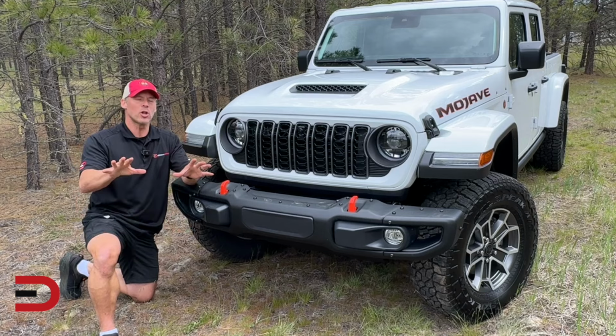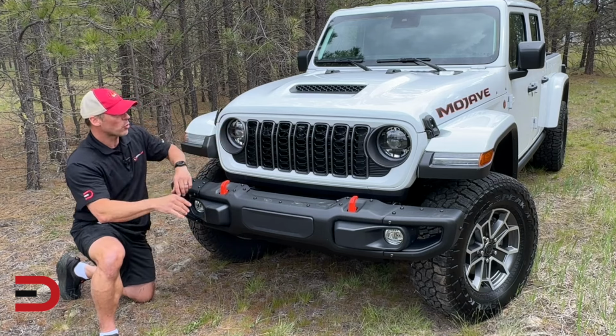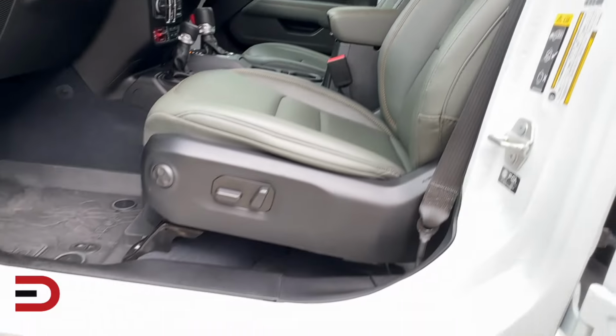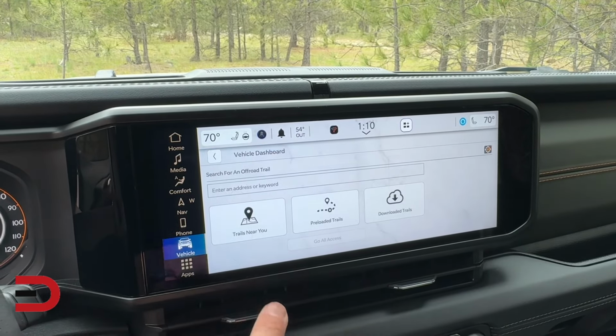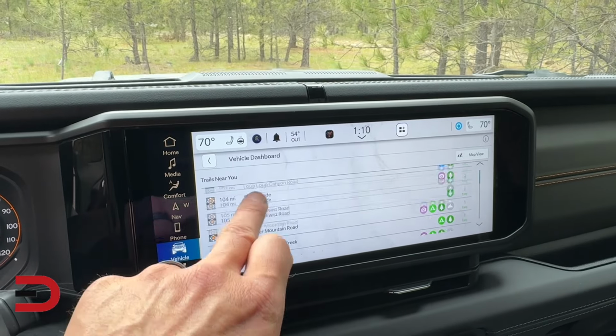There are some subtle upgrades for 2024, namely this redesigned front grille, just like you'd find on the Wrangler. Also available, power adjustable front seats. There's also this Jeep Adventure Guide system where you can access 62 off-road trails and even more if you want to upgrade even further.